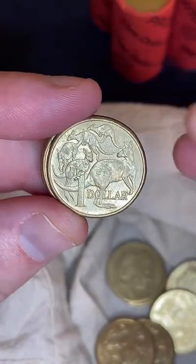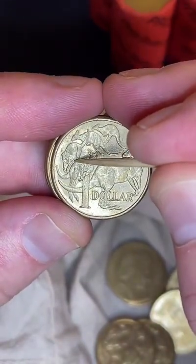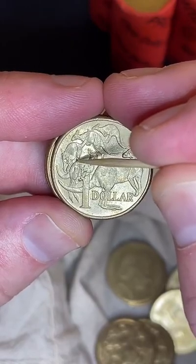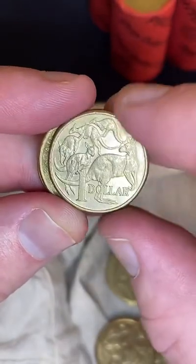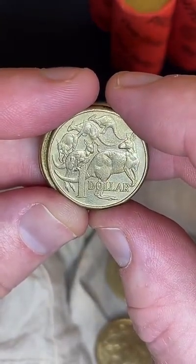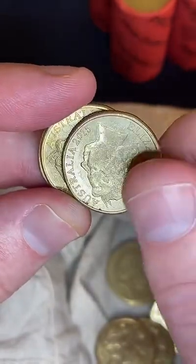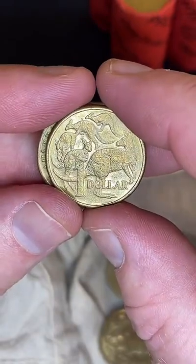So these 2015 coins, this kangaroo at the back here, there's a little leg there. But sometimes it's missing on these 2015 coins. So it's worth looking for those. Some listing prices for those are between $3.50 and $17 if you've got a missing leg, but no recent sales, just some listing prices on those.